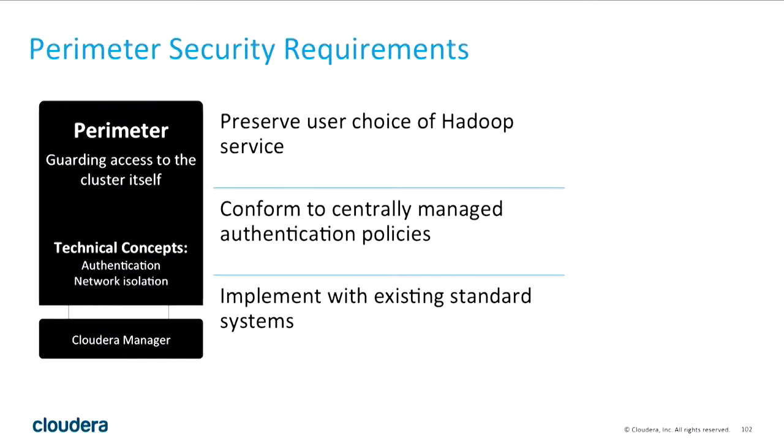For perimeter security, we're dealing here with the concepts of authentication and network isolation. Authentication is essentially confirming that the user is who they say they are, and network isolation is providing access only to the parts of the cluster that an individual really needs to have access to and no more.